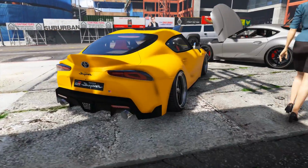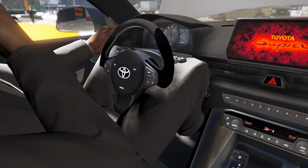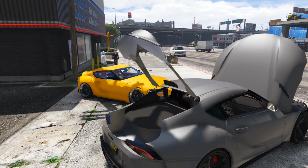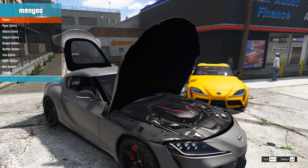Yeah, they look a bit more right. And then we have the interior as well, as you can see right there. Yeah, okay, I think we definitely need a mismatch of these two cars to get the perfect one. But either way, I'm not here to criticize the mod makers.